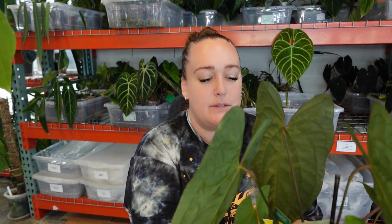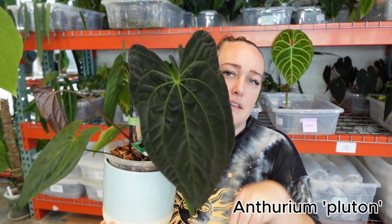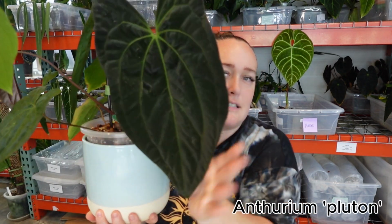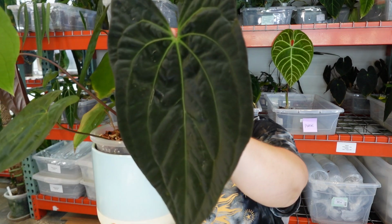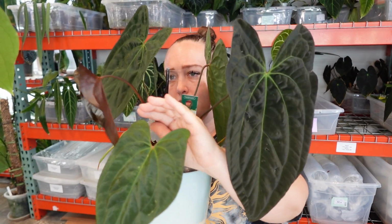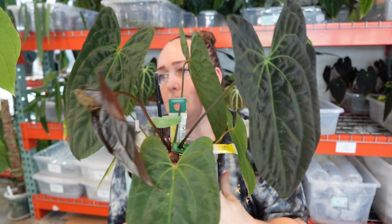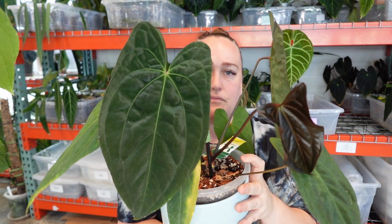And the last one is a big one. Well, it's in a heavy pot. It's not a big plant, but it's in a heavy pot. This one is my Anthurium pluton, and this is a space hijau hybrid. You might have seen me unbox these at one point, but it has grown a lot this year.